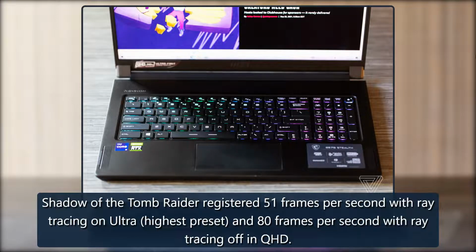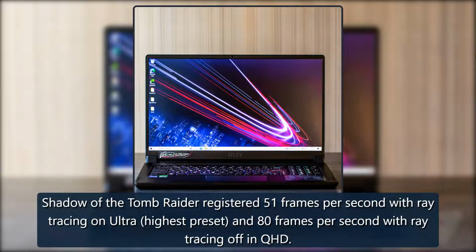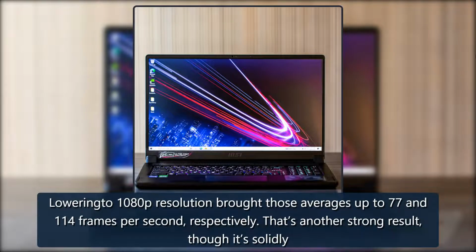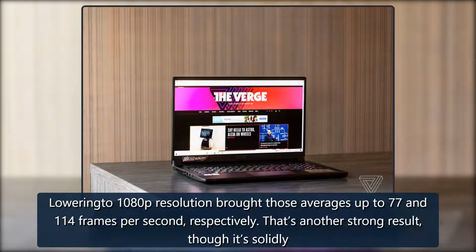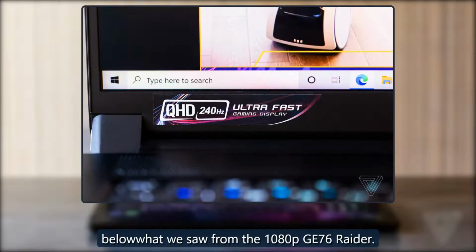Shadow of the Tomb Raider registered 51 frames per second with ray tracing on at the ultra highest preset and 80 frames per second with ray tracing off in QHD. Lowering to 1080p resolution brought those averages up to 77 and 114 frames per second, respectively. That's another strong result, though it's solidly below what we saw from the 1080p GE76 Raider.